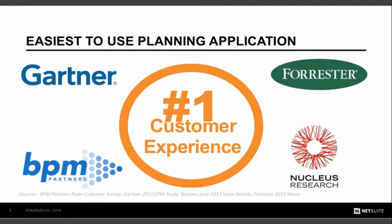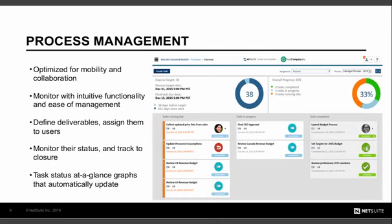Adaptive has always been ranked one of the top, if not the top, in customer experience and in ease of use and usability by Gartner, Forrester, and Nucleus Research. And really, that's the whole goal. It's a very powerful tool that allows you to do whatever kind of plans you want to do, but it also is something that doesn't take a year to build, doesn't need IT involvement or very technical financial skills. It's really a tool that can make you very self-sufficient and be flexible and scalable with your planning process.